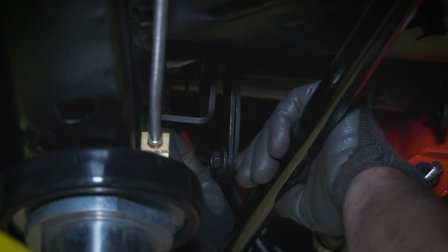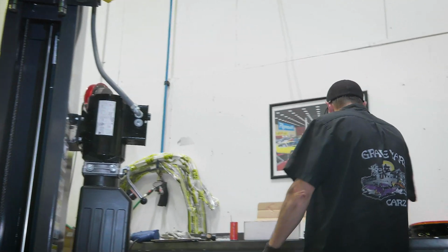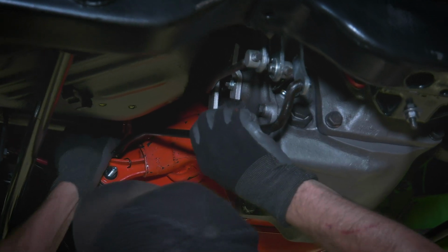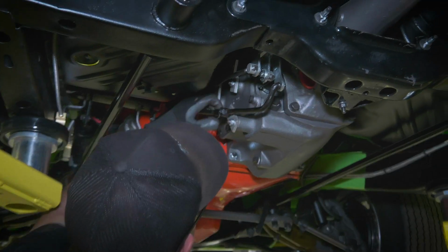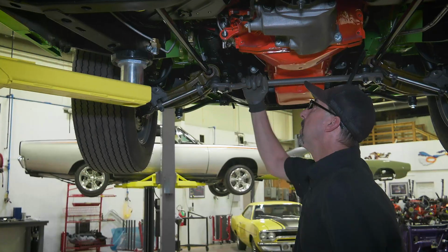You can see this is a lot easier to put in with no exhaust pipe in your way, which is this dude right here. The reverse lockout linkage is a safety feature in these 1970 model cars. You actually have to have the car in reverse to remove the key out of the steering column. That takes care of all that reverse lockout. Cool, man.